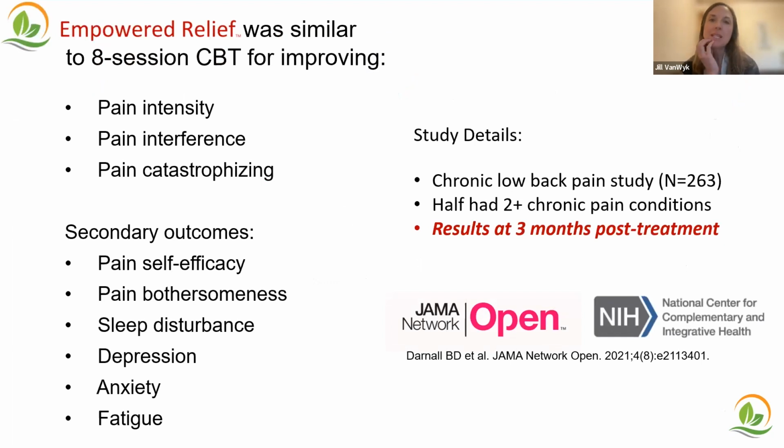What they did is, we know that CBT, or cognitive behavioral therapy for pain, is effective at changing outcomes in chronic pain and also in acute pain, but it's quite cumbersome. It's 8 sessions delivered over 16 weeks. So what they did in Empowered Relief was distill the key portions of CBT into a single 2-hour session, which can be delivered virtually, and it was found non-inferior to the 8 sessions of CBT, which is really exciting for those of us who are interested in behavioral interventions for pain. Makes it much more approachable.